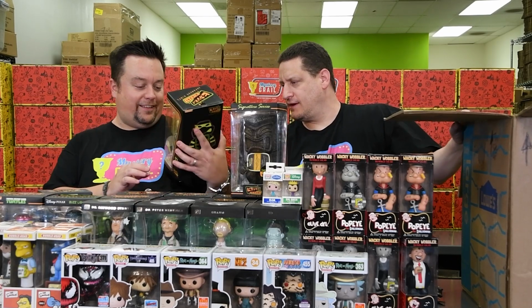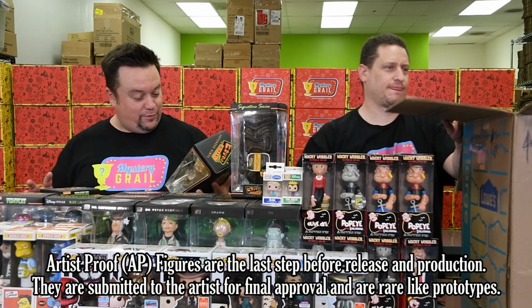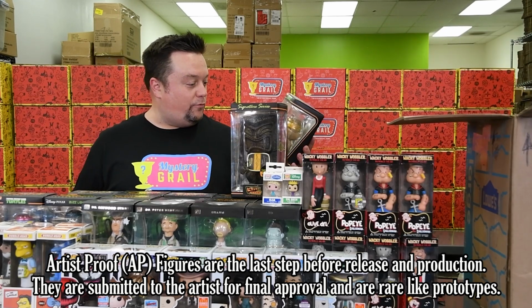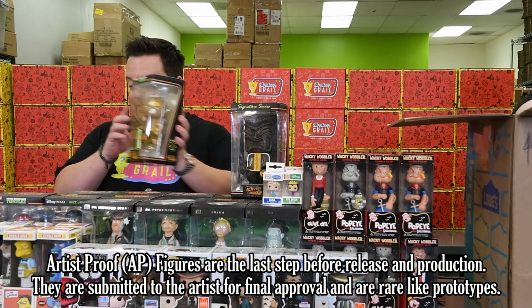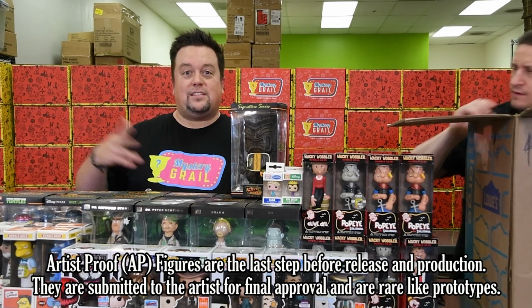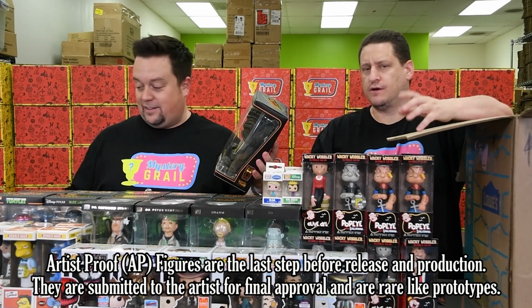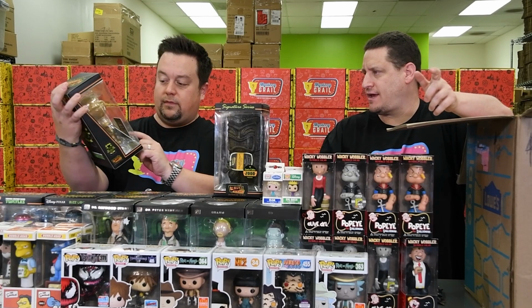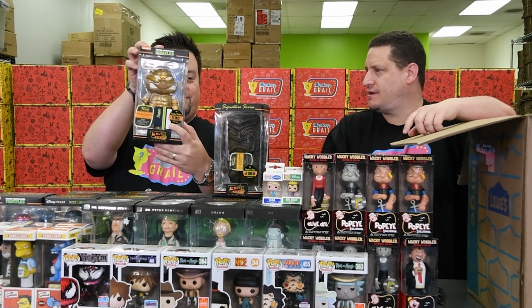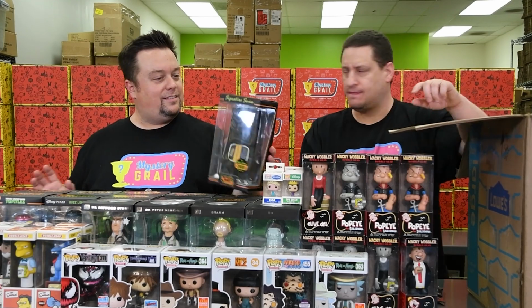Oh, cool. So tell the folks at home about the artist proofs. So artist proofs are like one of ones in most cases. Basically, it's like the ones they send to Funko to look at and say, here, this is what you got. It comes with the tag. Instead of saying out of however many pieces, it'll say A/P. I have a couple sodas that are artist proofs. Nice, they're neat.